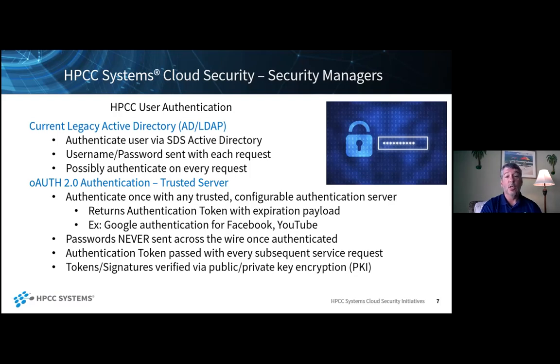As I said, with the OAuth Security Manager, you will only authenticate once, get an authentication token, and pass that around for everything else you do subsequently. No more passing passwords around, no more keeping them in memory. And as I pointed out before, they'll get verified locally using public and private key encryption and digital signatures. Should be much faster.